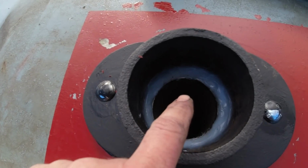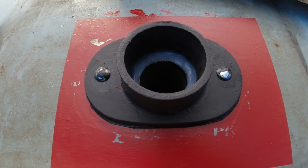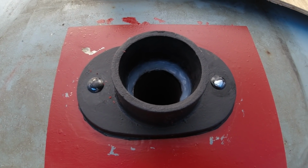So let me go and get a marker pen and stick it down in there, and then measure the pipe to get it fitted to the right size, if that makes sense. Okay, let's give it a go.